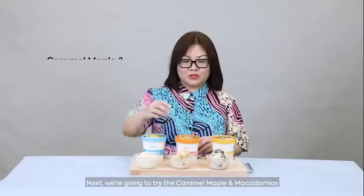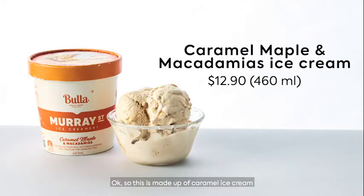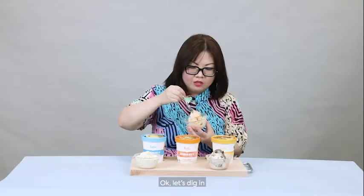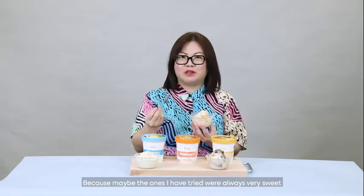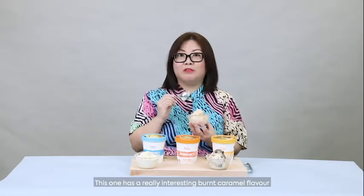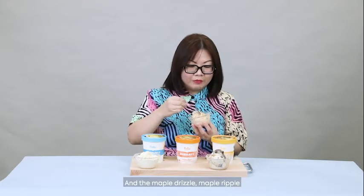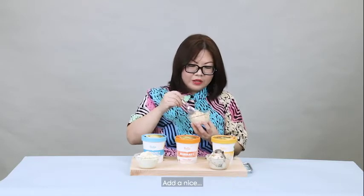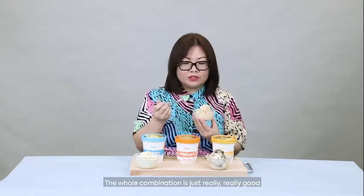Nice. Next, we're going to try the caramel maple and macadamias. This is made up of caramel ice cream with maple ripple as well as macadamia nuts. Okay, let's dig in. Get some of the ripple here. To be honest, I've never really been a caramel ice cream fan because maybe the ones that I've tried were always very sweet, like cotton candy sweet. But this one has a really interesting burnt caramel flavour, which is very nice and very appetizing, and it's not overly sweet. And the maple ripple adds a nice addition of flavour to the whole ice cream. The whole combination is just really, really good.